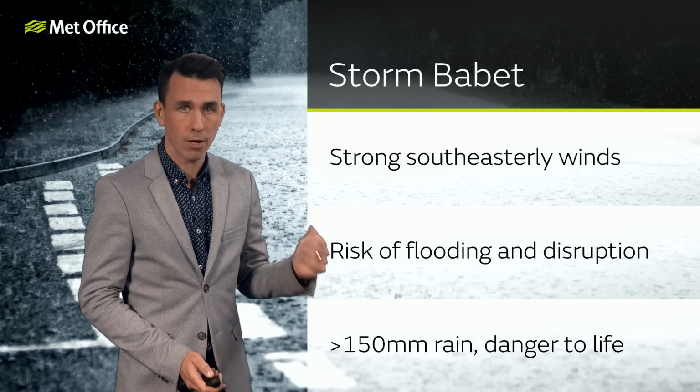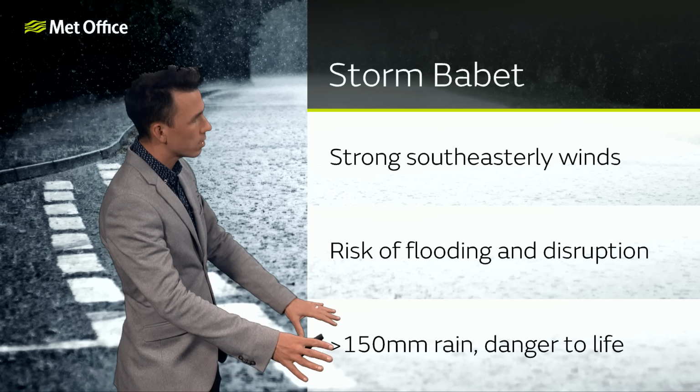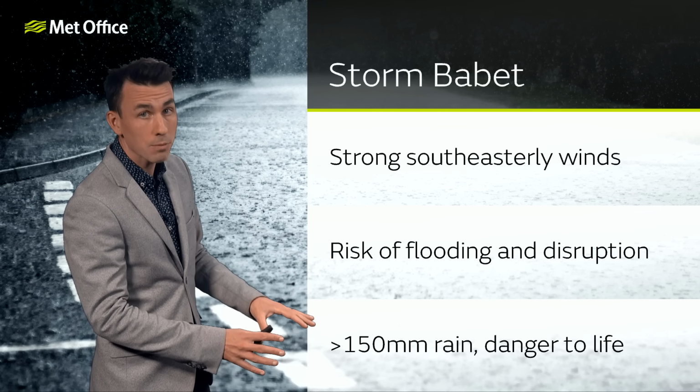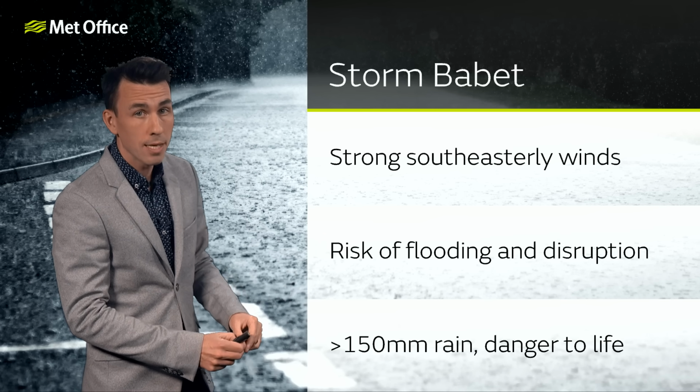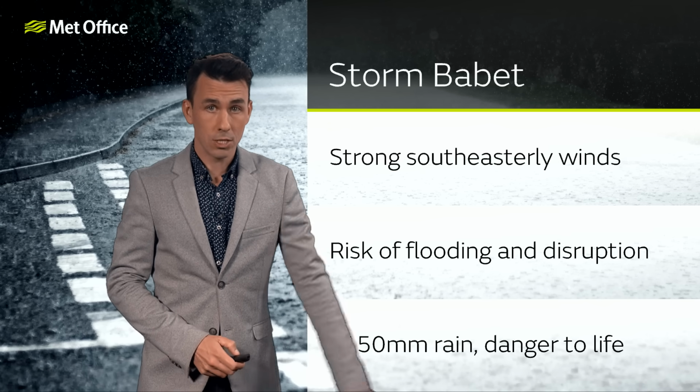That brings the risk of flooding and disruption in many parts of the UK, but particularly across central and eastern Scotland, where there's that risk of more than 150 millimetres, perhaps as much as 200 millimetres. That would lead to fast-flowing flood water and a danger to life.